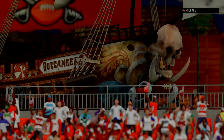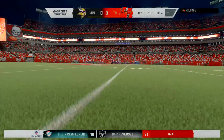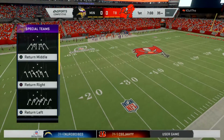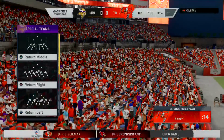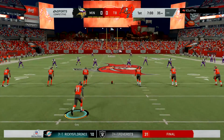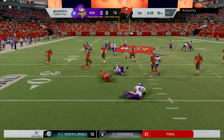Coach, playoff football has come to the west coast of Florida, and we are at Raymond James Stadium here in Tampa. Coming up, an important divisional round matchup in the NFC between the Minnesota Vikings and the Tampa Bay Buccaneers. One of two spots in the NFC title game awaits the winner here as we're underway in the divisional round of the NFL playoffs.